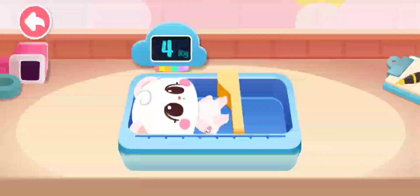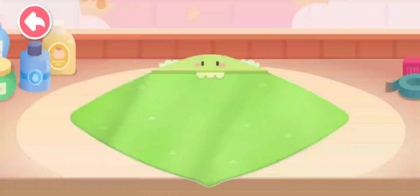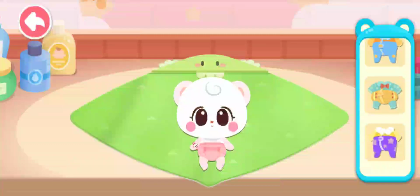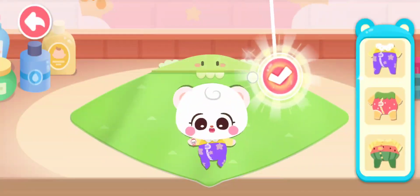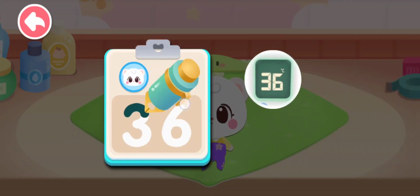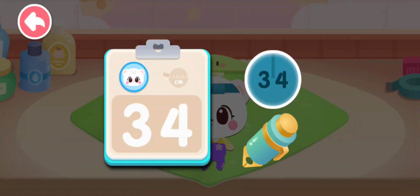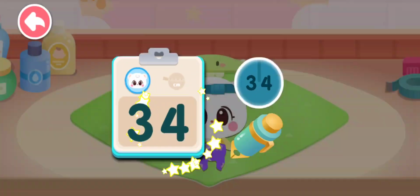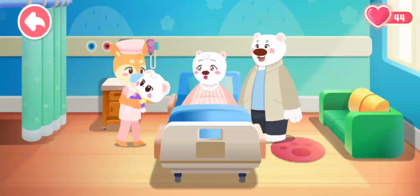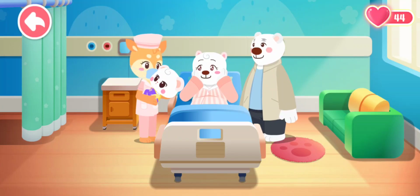Let's check. How tall is the baby? Let's take the baby's temperature. Let's check how big is the baby's head. The health checkup is finished. The baby is super healthy. Wow, thank you.